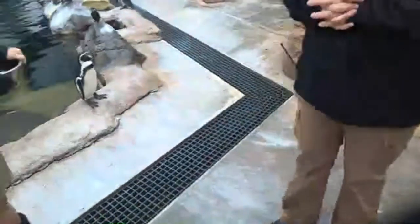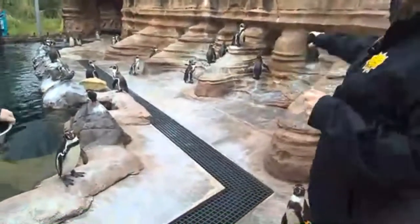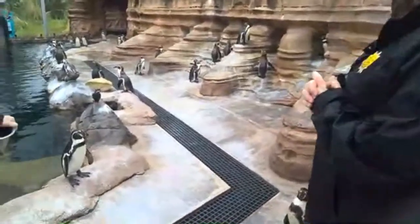Hi, everybody. They are really vocal now. Is this Chili right here with the wings spread? Yeah, that's not his nest box area.